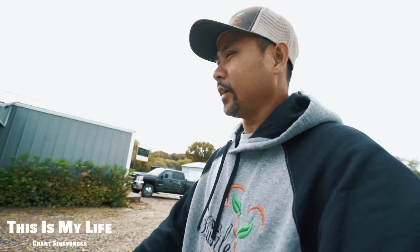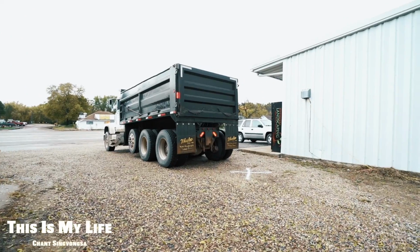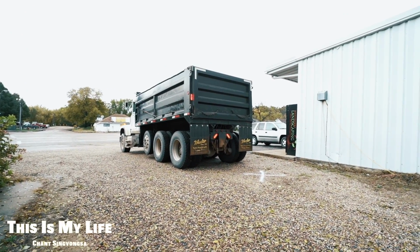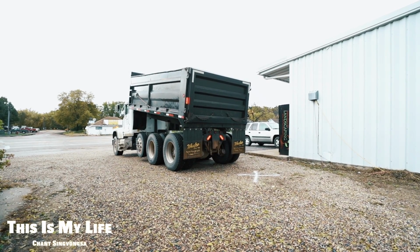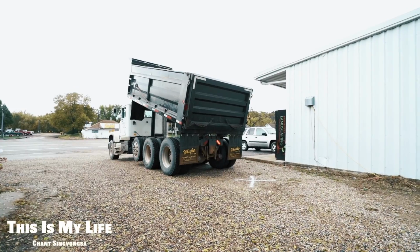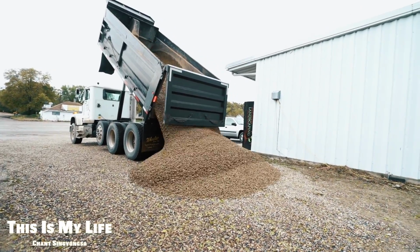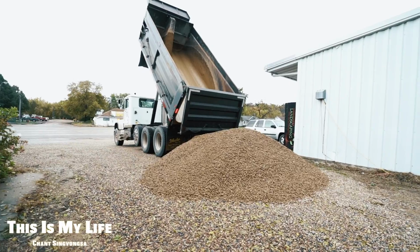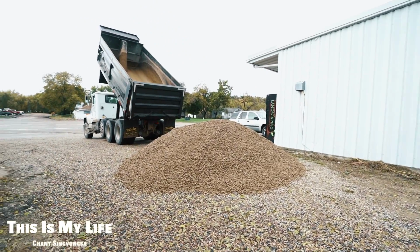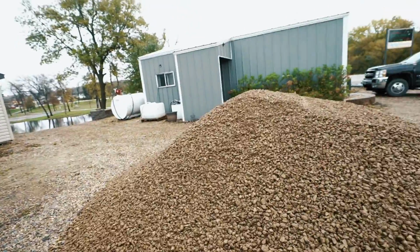Guys, getting more material dropped off here. So this is what we're going to use for their driveway, guys. Right here. 3/4 inch with fines. So, yeah.